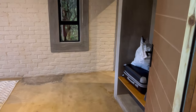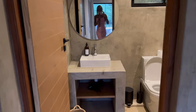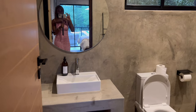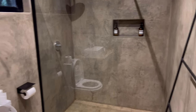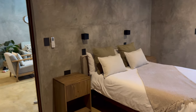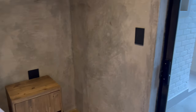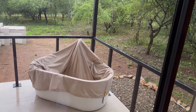Coming over to this side, we have another bedroom, closet situation going on here. We have the bathroom. The shower, another mirror. This is how the bed looks. I feel like it's one and the same thing, but the only difference with this one is because of this outdoor bathtub. I'm gonna open it later or tomorrow because now it's raining, so I won't be able to bath outside, but yeah, obviously tomorrow.